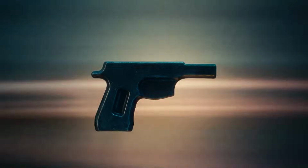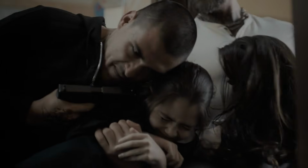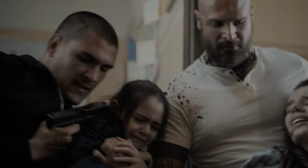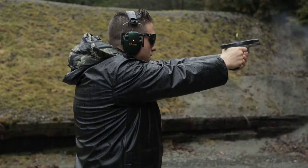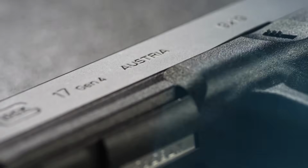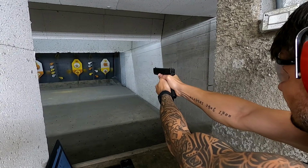The next weapon belongs to the man who is one of the driving forces behind McCall's quest for vengeance, and it's the second most recognizable pistol in the film. Marco uses a Glock 17 to threaten Gio's wife and daughter, and the choice of gun is almost too fitting for a man who thinks of himself as untouchable. Introduced by Austrian manufacturer Glock in 1982, the G17 was the first commercially successful polymer-framed pistol, and its lightweight, high-capacity design was so radical that American law enforcement initially resisted it, fearing the plastic frame would evade airport metal detectors.